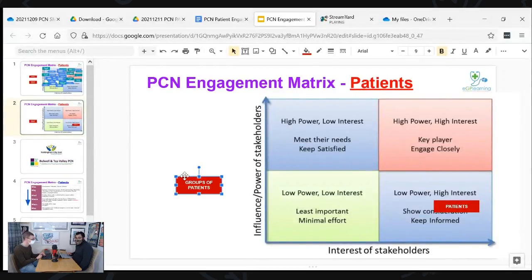So again, the groups are probably high power, I think, but they're probably currently low interest. But we probably want to move them across to here, actually. And I definitely agree with that.